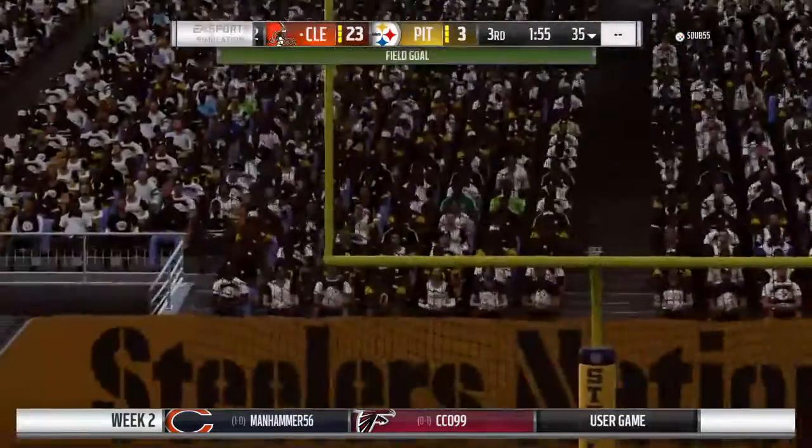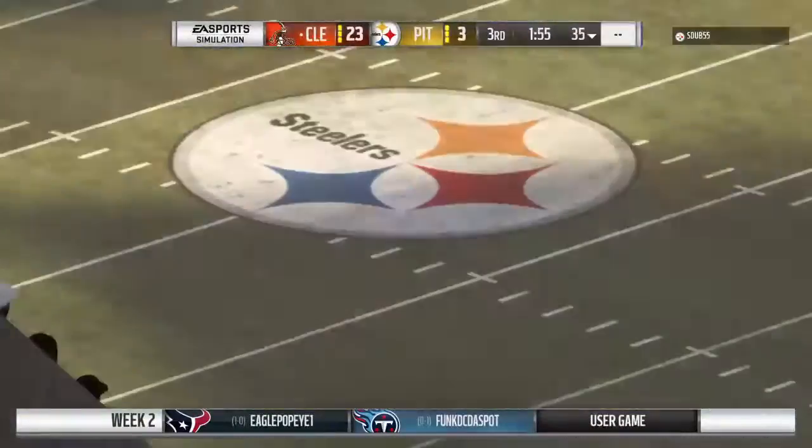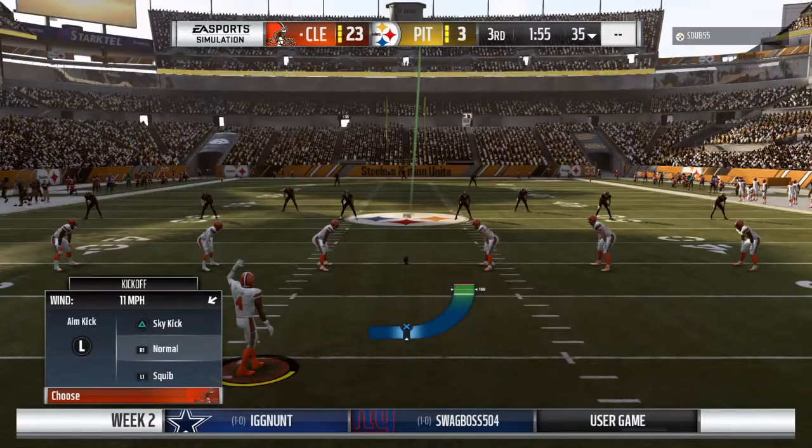And that's off the left upright, but it caroms right in. How about that? The kick is good. And that will extend their lead even further. So put 3 on the board.